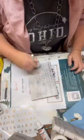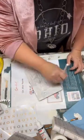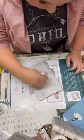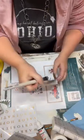I should have done this one first since it's the top one. It could have been drying for us to play with. But, you know, me and thinking ahead, we are not two peas in a pod.